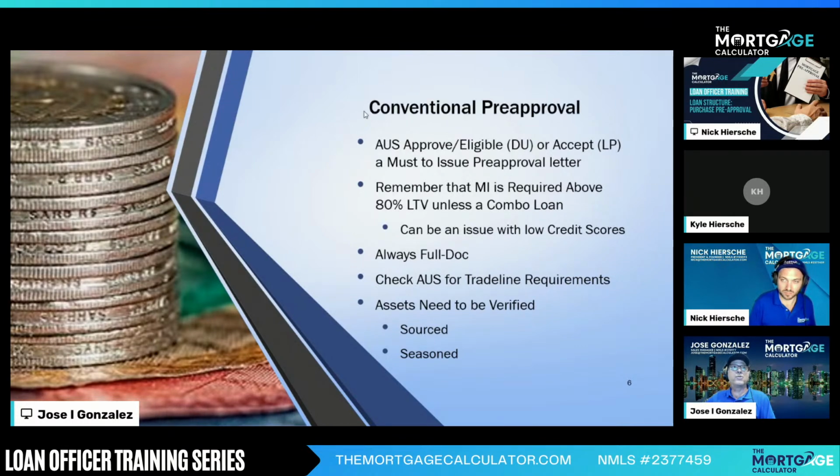So what are some of the considerations for a conventional pre-approval? Here I'm going to break it down in a little more detail. Again, AUS approve eligible if it's DU, and accept if it's LP, is an absolute must to issue the pre-approval letter. We at the Mortgage Calculator will never, ever issue a pre-approval letter for an agency loan. Agency is conventional, FHA, USDA, and VA. We will never issue a pre-approval letter unless we have AUS approval. That is the first step. And we don't run AUS unless we have complete documentation to back up what we are running.